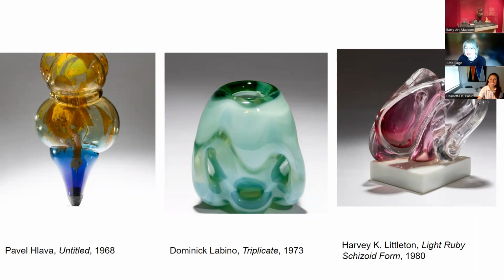Yes, if you remember the Italian designed vessels that we just saw, they are contemporaneous pretty much to the early studio glass works, which are represented in that particular case. The history of studio glass, of course, is a well-trodden path, and we know the key players, Harvey Littleton and Dominic Labino, and many others.